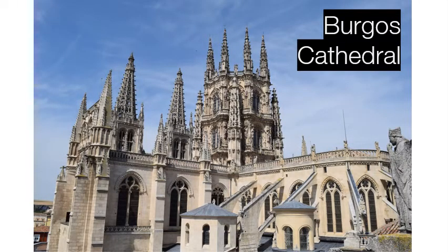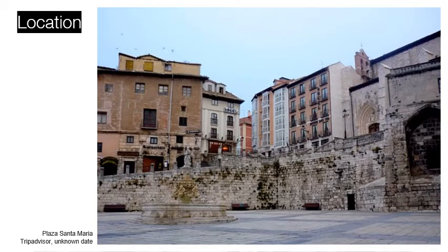We are going to talk about the Burgos Cathedral, one of the jewels of Gothic in Spain. Location. It is located in Plaza of Santa Maria in Burgos, Spain, in the north of the Iberian Peninsula. Burgos is the second most populated city of the whole Castilla and Leon, with almost 180,000 citizens.